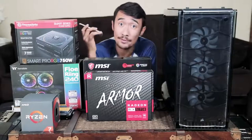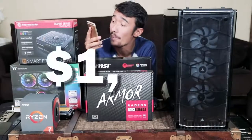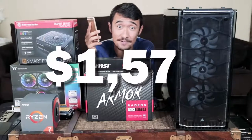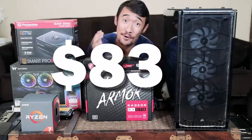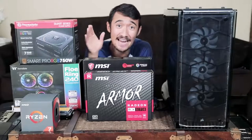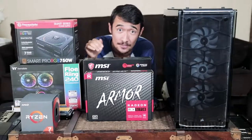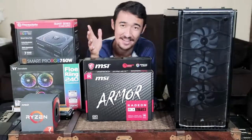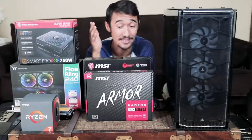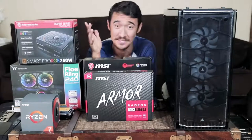So if you are going to recreate this entire system right now at retail price, this thing goes for $1,575. The actual price that I ended up paying for it was $835. Oh my God! Which means that I saved $740 for a top tier system, which is almost 50% off. I know I'm starting to say this way too often on this channel, but I really believe that this is the best deal I have ever gotten on PC parts ever.